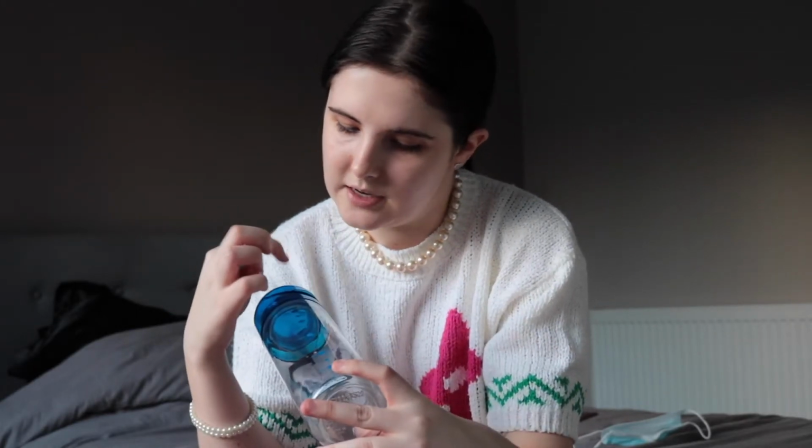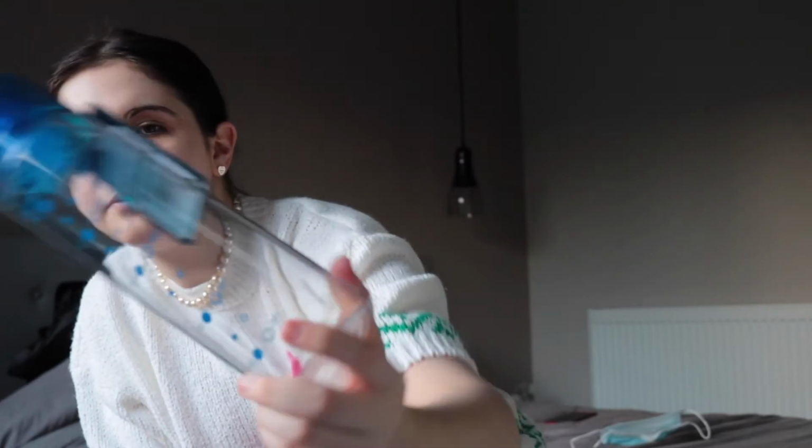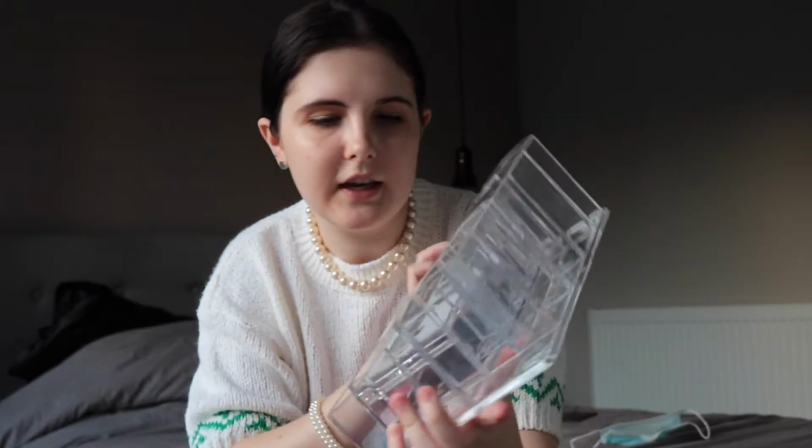First up, I know this is not decor, but I got a water bottle. I thought it was really cute because it says morning and afternoon, and it tells you what you should have drunk by that time. I thought it would be perfect for lockdown. Drink the water, get the hydration. Next thing I got from there was this makeup kit, because at the moment my makeup is sitting underneath my shoe shelf and it's not a vibe.